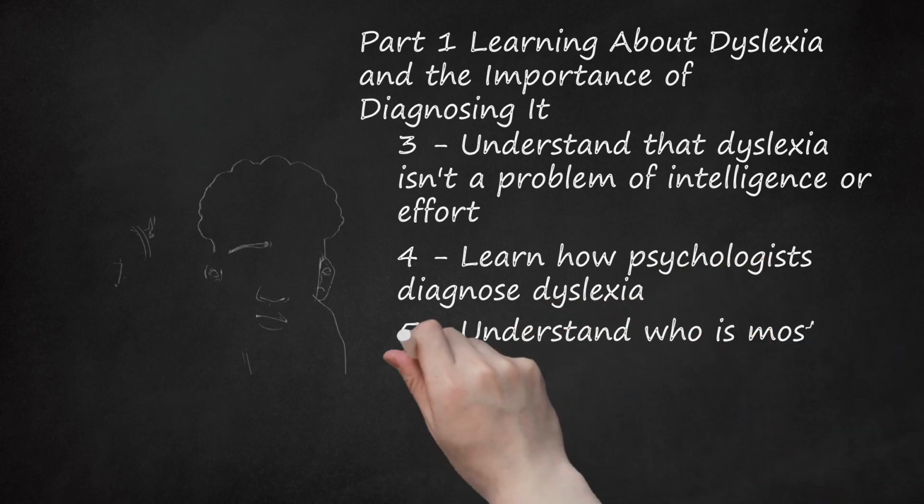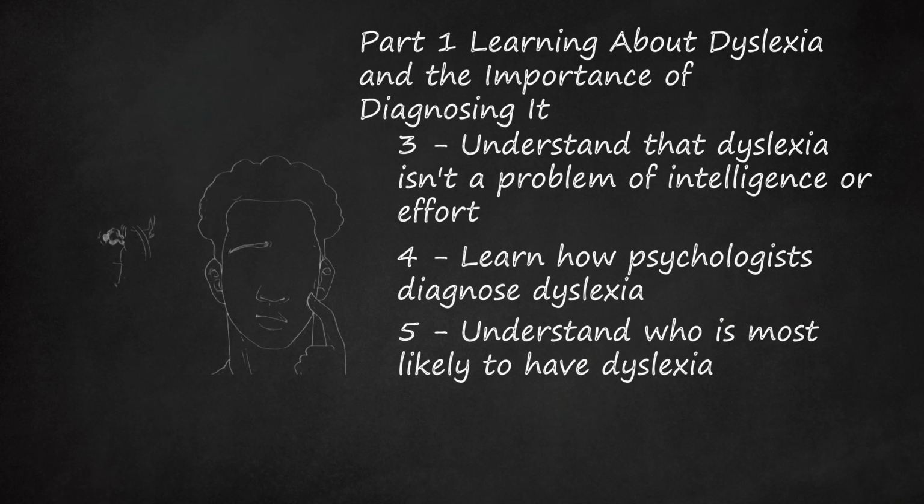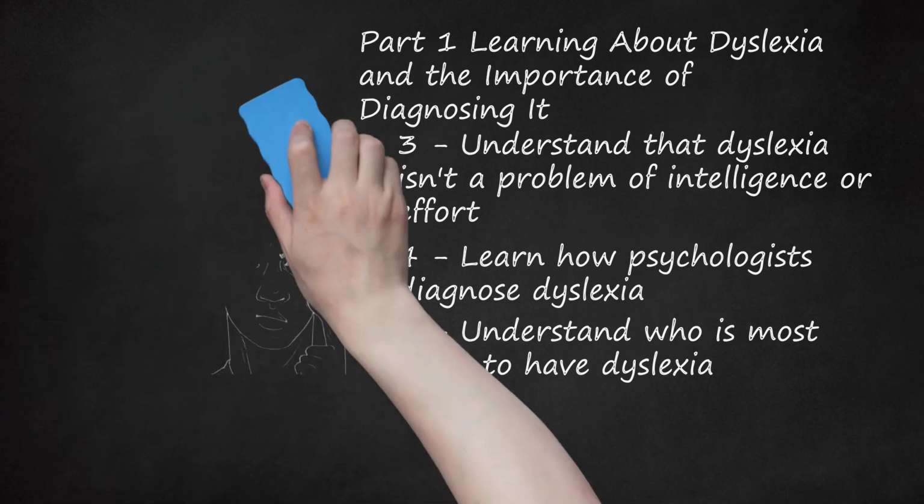5. Understand who is most likely to have dyslexia. New studies show that dyslexia is a genetic condition that can be inherited. If it runs in the family, a child has a higher risk of developing dyslexia. If a child has other language-related issues, like delayed language, the risk of dyslexia increases. Dyslexia usually develops in young children, but could also develop if the brain is injured. Dyslexia is actually pretty common. Statistics show that 10% of school children have been identified with dyslexia, but it is believed that another 10% remain undiagnosed. Boys and girls appear to develop dyslexia at equal rates, while a higher ratio of left-handed people are identified as dyslexic.